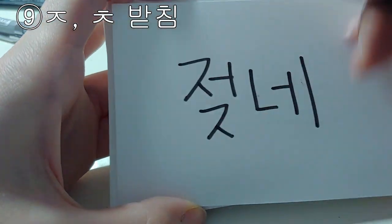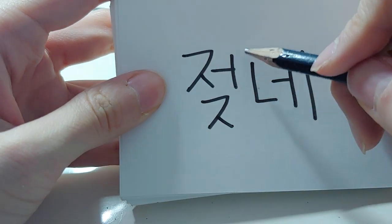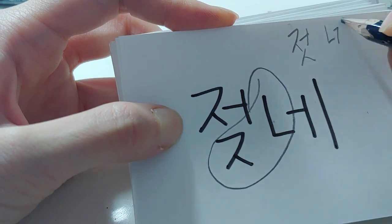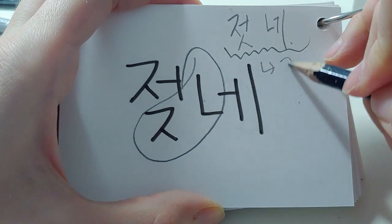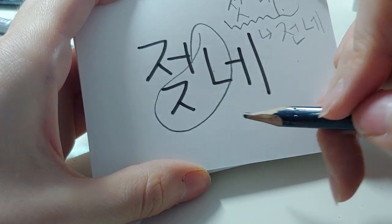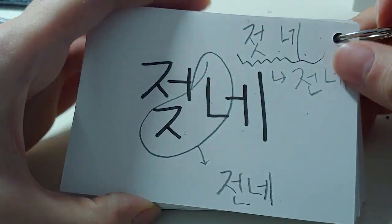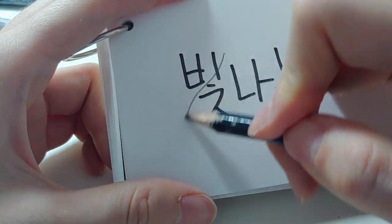And let's look at 지읒 받침 and 치읓 받침 together. You can think of it as the same rule as 치읓 받침 and 니은 consonant assimilation. If you remember correctly, this one is read 전네, right? Not 젖네, 전네. And this one is the same, it's pronounced 전네.